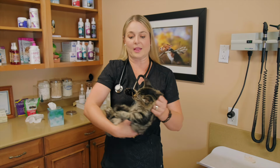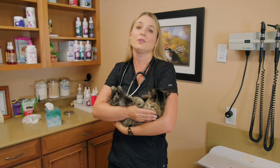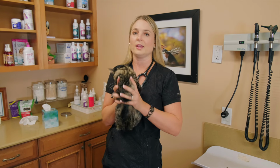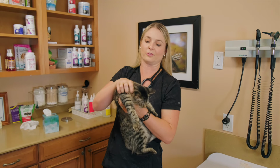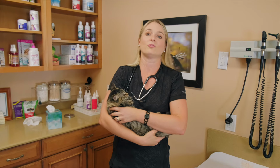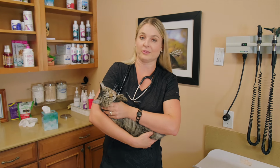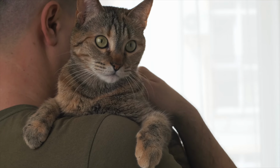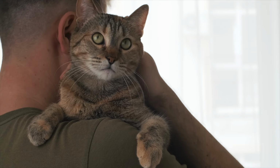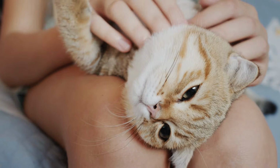So gently scruffing them, getting them used to this, letting go, doing stuff like that, talking to them again, good kitty, scruffing them, changing position, holding them up, a gentle scruff, putting them back into another position, just things like that to get them used to being scruffed, because the vet's gonna do that. So just handling your kitten or your cat a lot makes them an easy cat to work with at the vet. So putting them down and picking them up again.